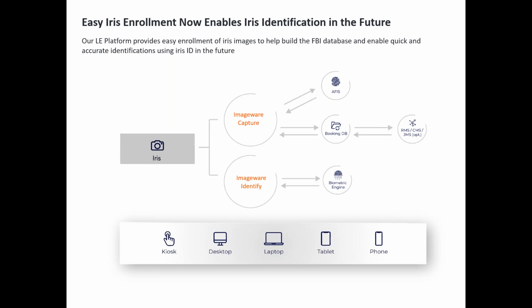So there's an icon on this diagram for the biometric engine in which we support different vendors' algorithms for different modalities. And of course, we have a great preference for the IrisID algorithms because of our 15 years of support with them.